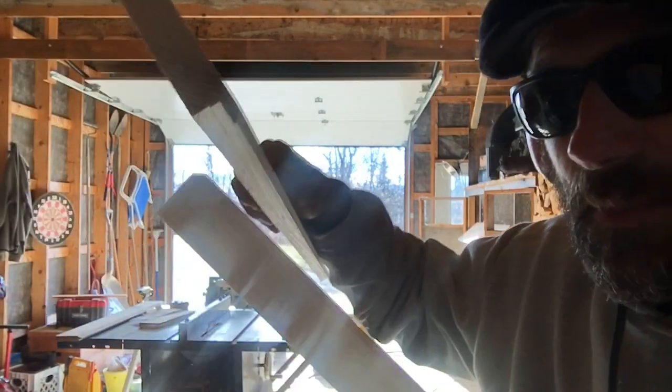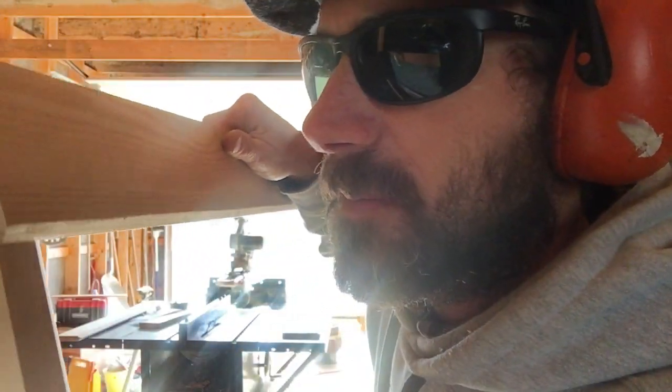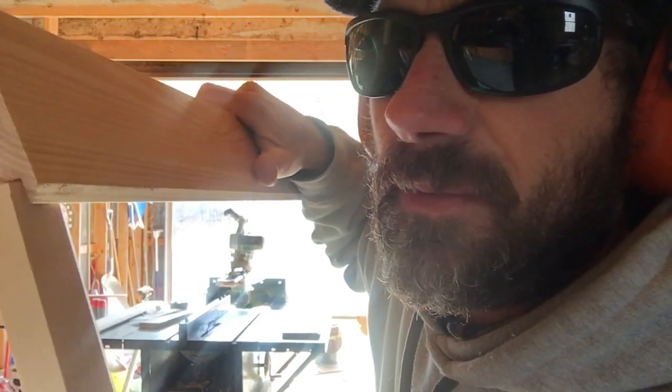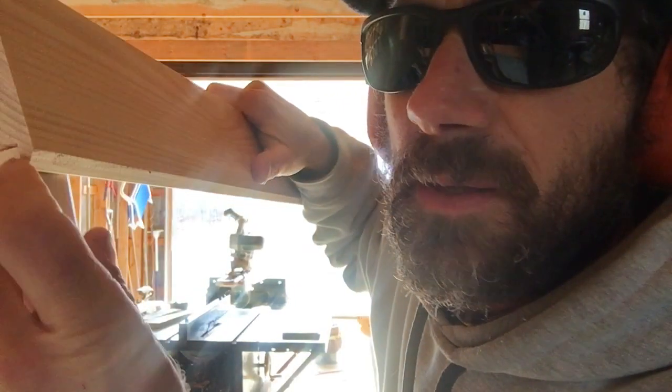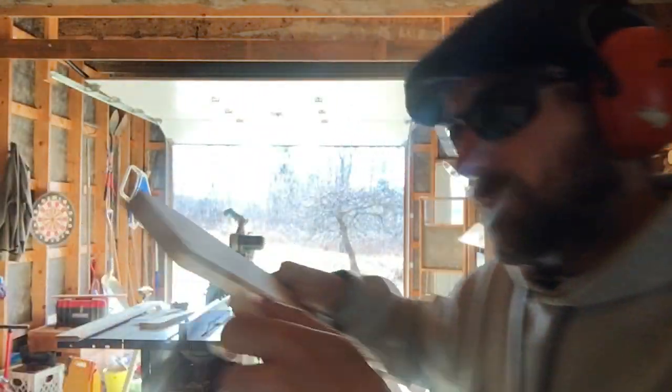Now I will attempt to make a joint. This lighting is horrible. I will attempt to make a joint out of these. I have to cut off this header, this little bit, to accept that to go in. Should look good.